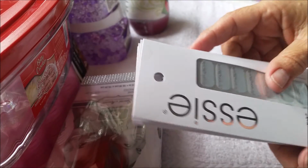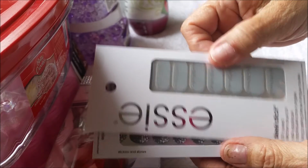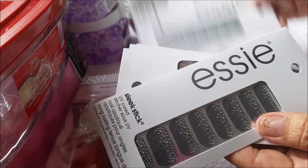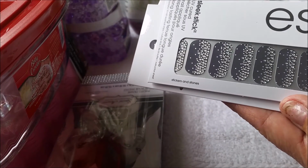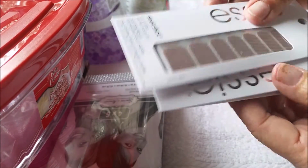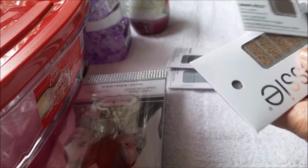The Slick Sticks, which is in this color here. Ooh, it's upside down. This color here is silver, real pretty. This color here, the black, with the look like little rhinestones. And then this one here. Does it have the names on them? I don't even know if it's got any kind of names on them.